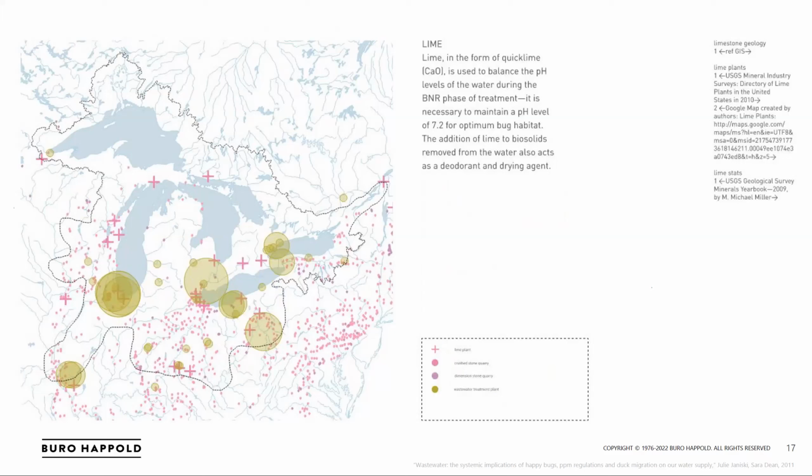Some additional examples of that type of study. Similarly here, the pink crosses are lime plants. The wastewater treatment plants are still in there, for example. And then there's locations for crushed stone quarries, other stone quarries, and the types of materials, right, that are being used to actually harvest the lime to be able to put in the wastewater treatment plant with the solids, so that the solids can be used as fertilizer as part of the circular economy of a wastewater treatment plant.